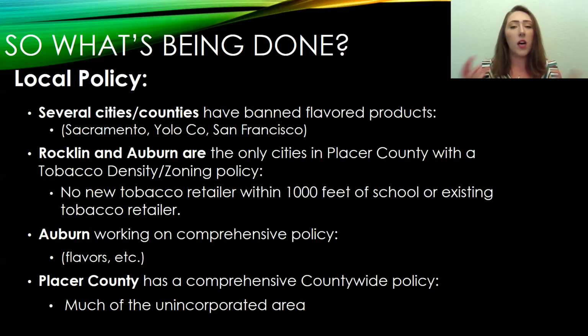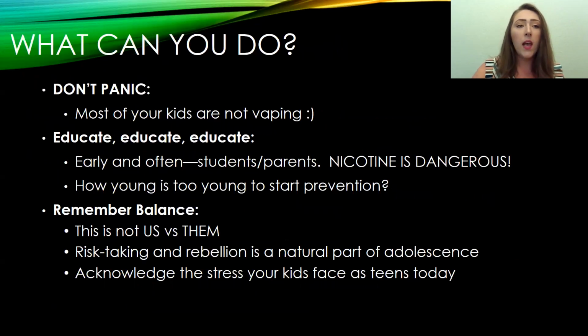So it's a lot of unincorporated area. Now, what can you do? First of all, don't panic. Not all of our kids, and not even most of our kids are vaping, but we have to pay attention to it at this point because there's enough that this is becoming a crisis. So we need to educate here.